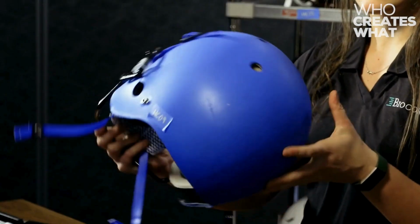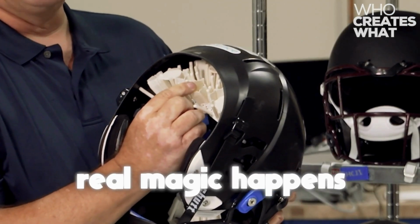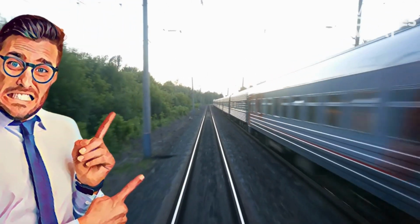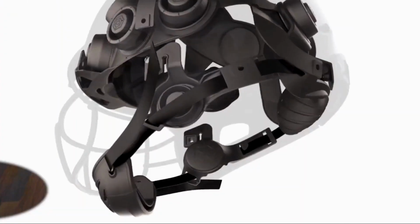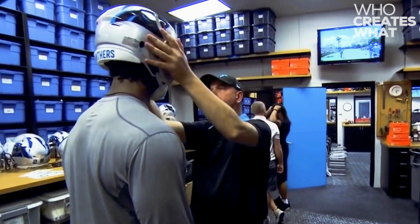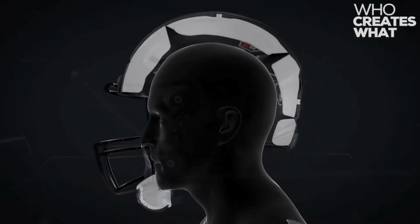The polycarbonate shell? That's the armor, but inside, that's where the real magic happens. Getting hit by a freight train sounds unbearable, right? But what if you barely felt it? That's the job of the padding inside a football helmet. It's not just there for comfort. It's engineered to slow down impacts before they rattle your brain.